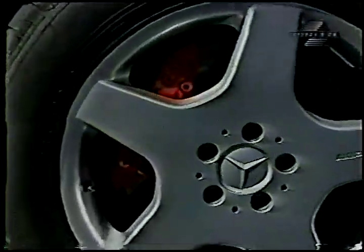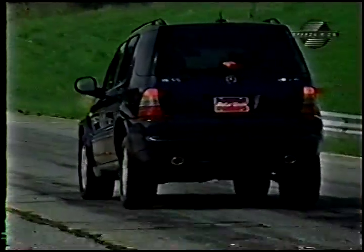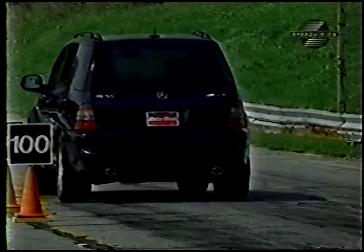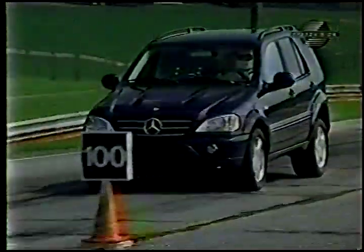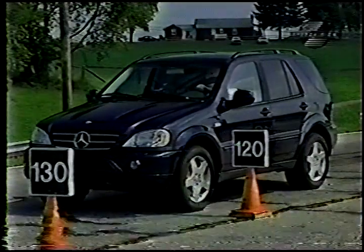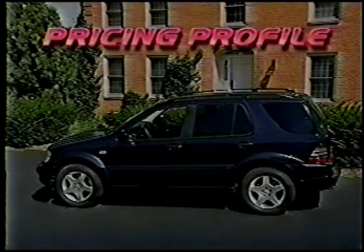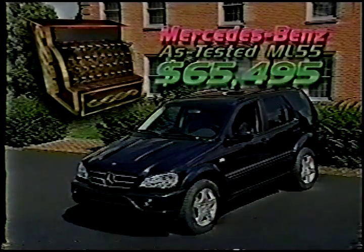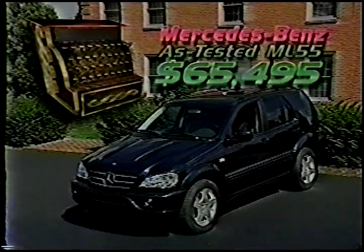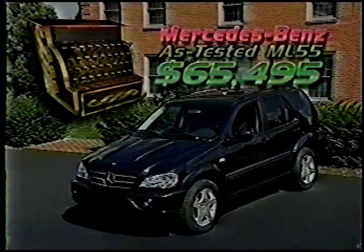And with the ML55's meaty brakes, you can briskly bring things to a halt, too. With 30.6-inch vented discs up front, 13-inch solids in the rear, and 4-piston calipers worked by a 4-channel ABS system with brake assist, we averaged stops from 60 in 125 feet. And that may include a stop by the local bank to make sure you can handle the ML55's lofty listed price of $65,495. But then AMG tuning is exclusive, and with only 1,500 ML55s available in the U.S. next year, this is SUV exclusivity at its best.